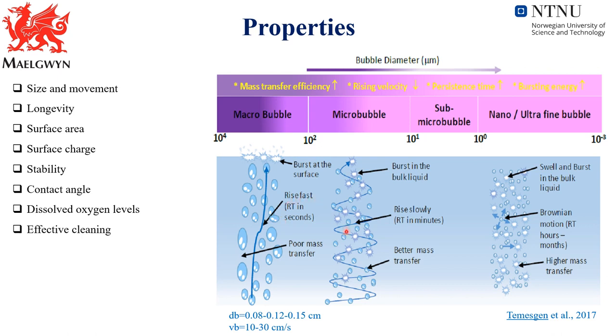However, by decreasing the size, the movement changes. They go to the right and left. This zigzag behavior allows them to have more interactions with particles, if we have them in the system, which is very common in froth flotation. This allows them to interact with the particles, and the particle-bubble collision and attachment can take place more effectively.